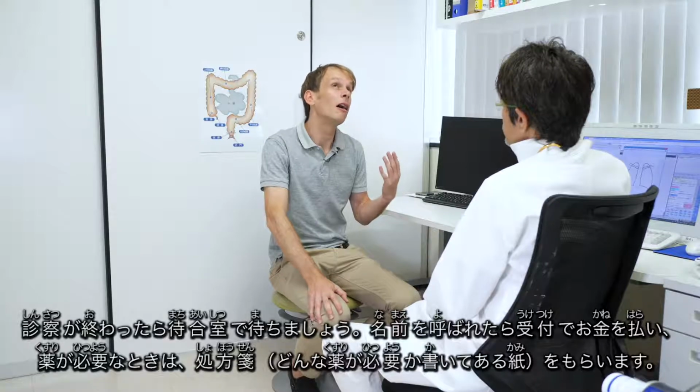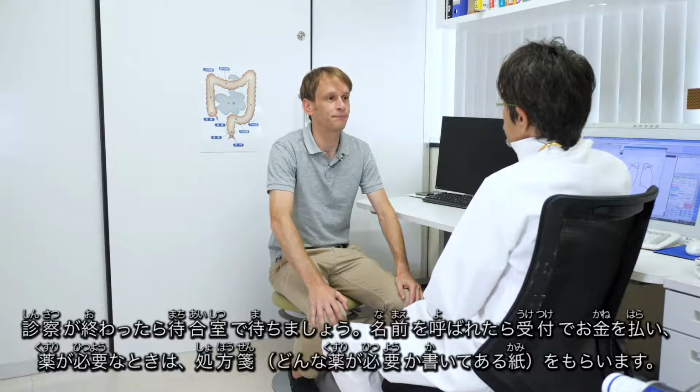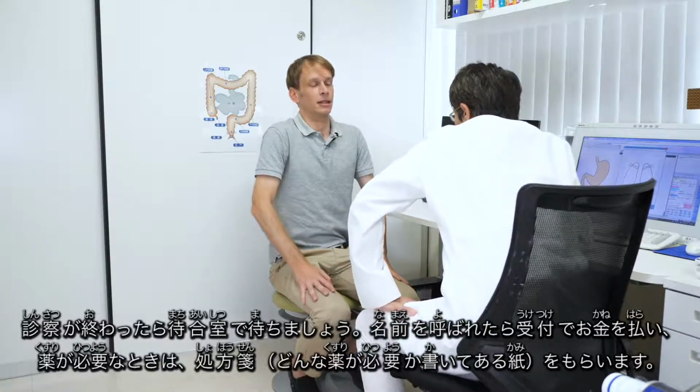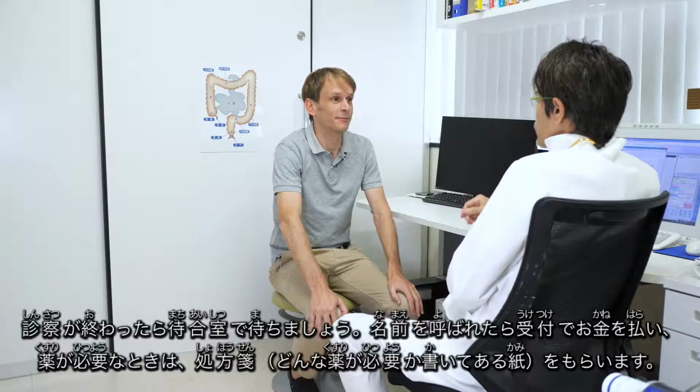When the examination is over, you'll go back and take a seat in the waiting room. Your name will be called out and you'll pay the fee at reception. If you need a prescription, it's at this stage that you'll receive it.